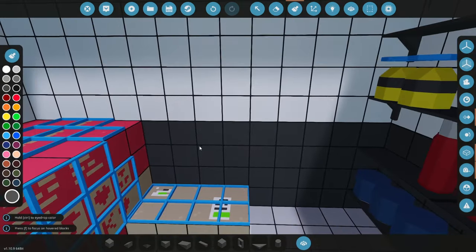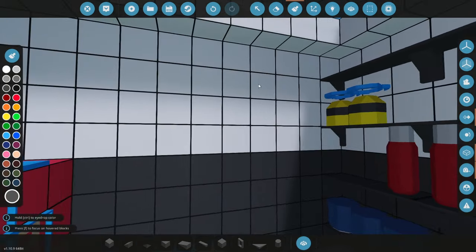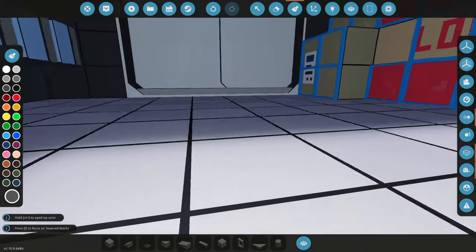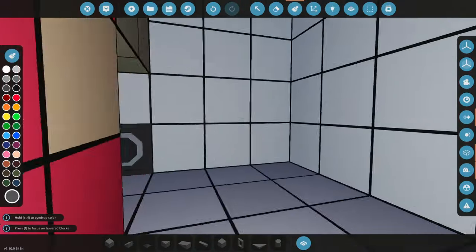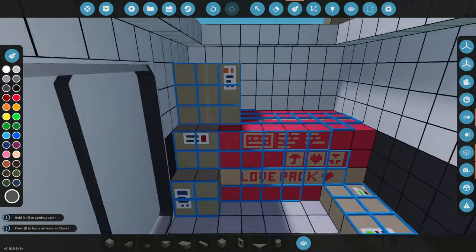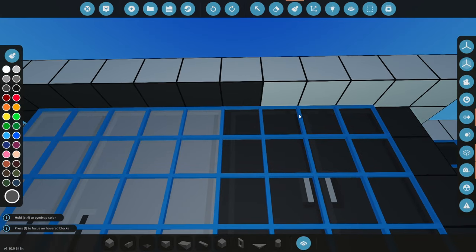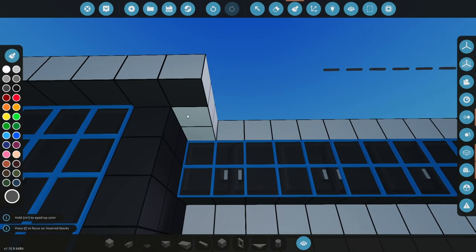I've got the two-tone. We're going with two-tone gray on the bottom, white on the top. There's no windows in the freezer. It's got to stay cold. And then behind the boxes is all physics flooded, so that should make that object a bit better. Probably the roof in the kitchen could be gray.